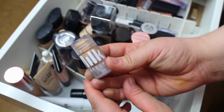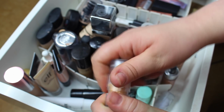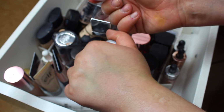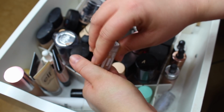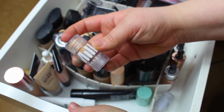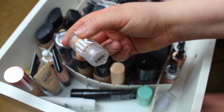And then I have this one from Milk Makeup. Used this today, absolutely loving this. This is a kind of blurring stick. It blurs out pores without containing silicone. So I really do like this one. I use this on my forehead and then on my nose when I have big pores.